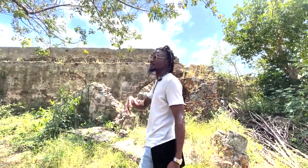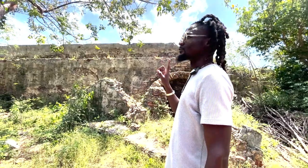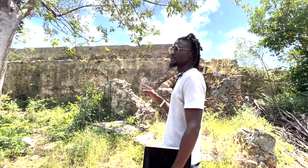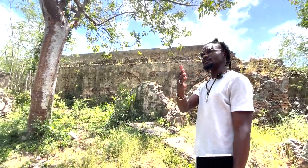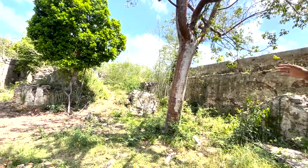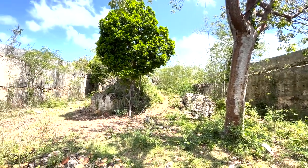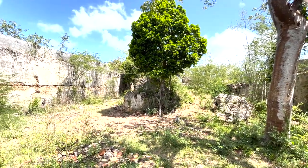So right now we're at the entry of the fort, which is the southern face. And the fort is a rectangular shape. It's about, I think, 50 feet by 110 feet or so. So it's not a huge establishment. The walls are about 2.5, 3 feet thick.